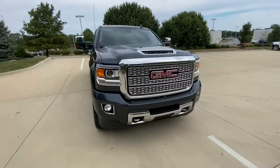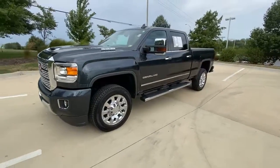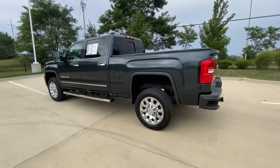You just found the 2018 GMC Sierra. This vehicle is an outstanding buy with fewer than 50,000 miles on the odometer. Take every journey in stride in this capable, well-equipped Sierra.